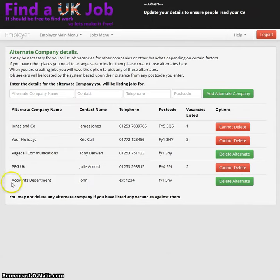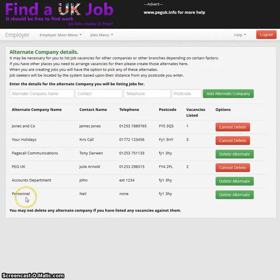But you also could put in, such as, an accounts department. You could say, well, actually, I'm going to recruit for personnel. So it's contact me, none because it's private, the postcode is FY13HY, there you go. So it's the personnel department we're actually going to recruit for now.